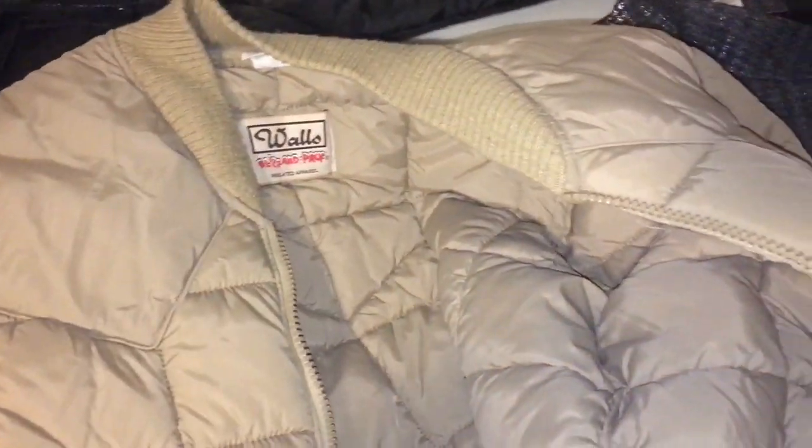So this is a vintage Wallow Blizzard Puff. I just thought that was funky vintage. I should say, maybe, I don't know if it's 80s or 90s. I mean, it's not terribly, terribly old, but it's kind of got that cool vintage look. This is a snowsuit. This is the thing one of the cashiers was totally panicked that she was giving it to me too cheap, but it's a JCPenney snowblowing suit. So that is cool.